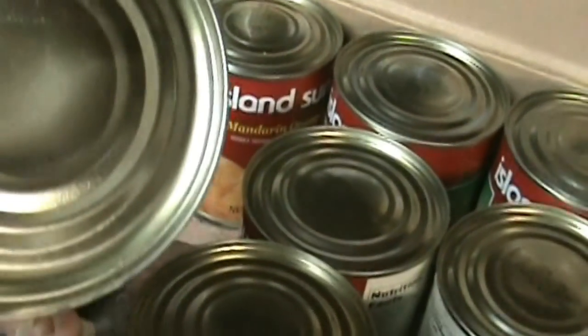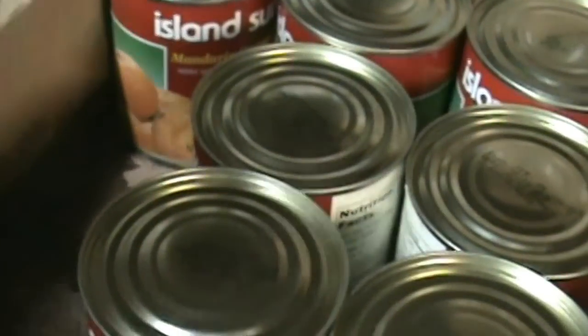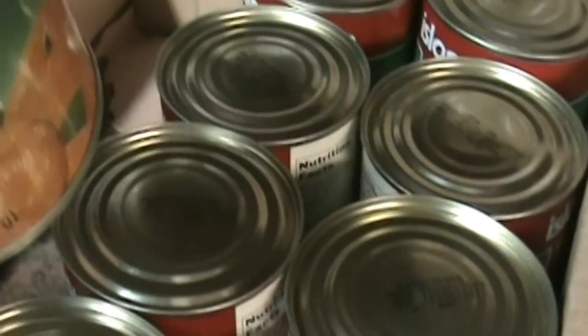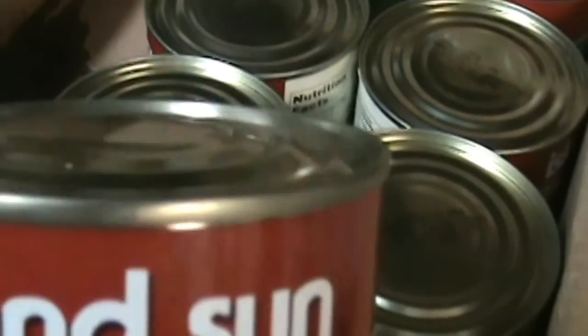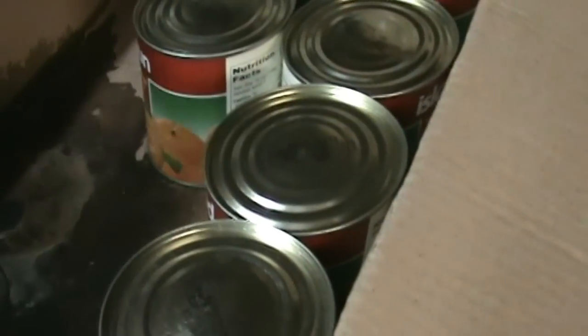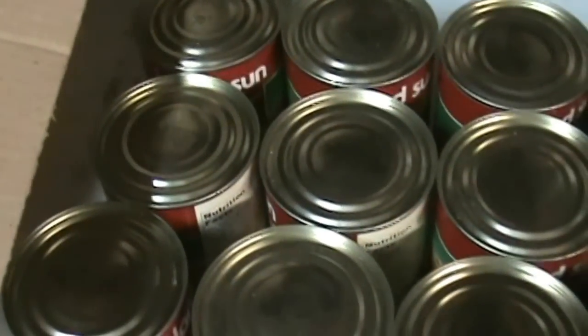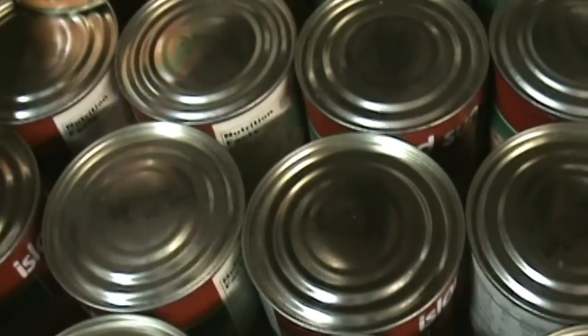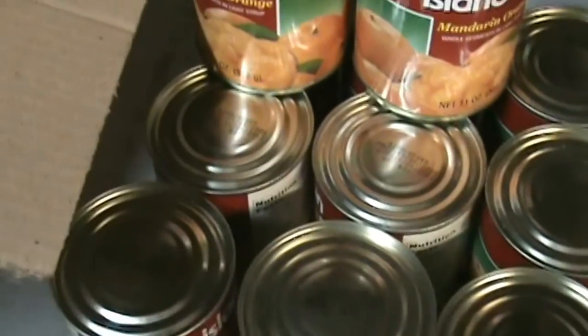That one's bulging pretty badly. I don't know if that one's okay or not. I guess I'll ask a few people's opinions on these, because I'm not really sure about them. I'm going to be moving them in the house, though, for sure. And I'm setting the rather decent looking undamaged ones off to the side. Maybe I can move them inside.